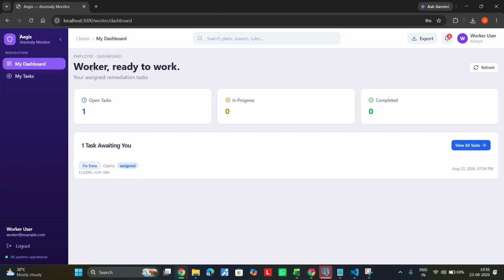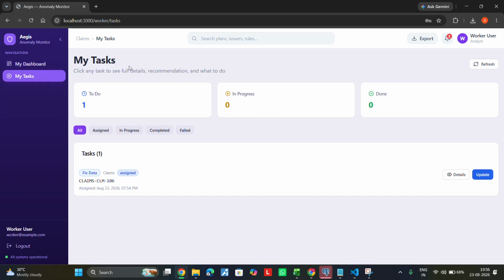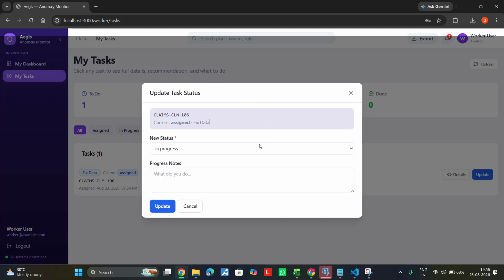The work has been assigned. We can see this is the dashboard. It is an overall dashboard which will be permanent. We can see what tasks have been assigned now, in progress and completed. And my task is a daily basis task. It will be updated daily. We can see one task has been assigned to us, in progress and done, same thing, and we need to update it. Okay, let me see the data.